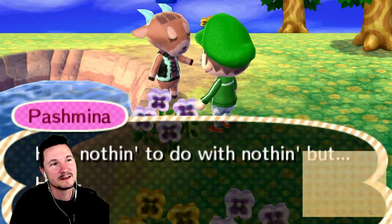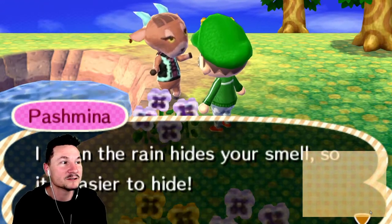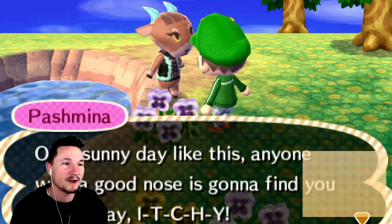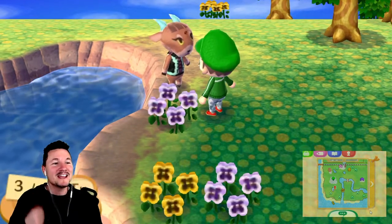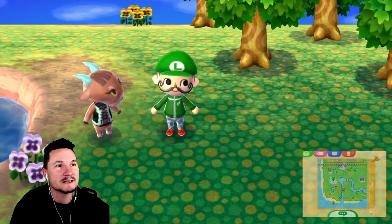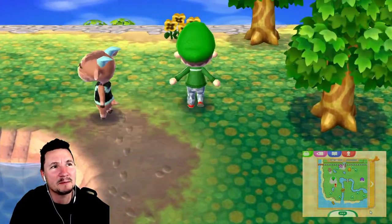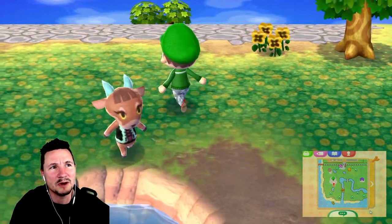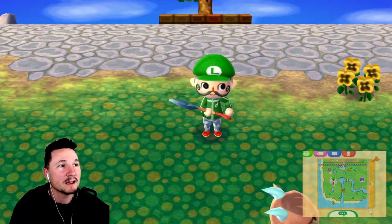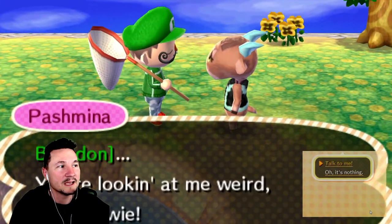Is she gonna give me a to-do with nothing but hide and seek? Hide and seek! I mean, the rain hides your smell, so it's easier to hide. On a sunny day like this, anyone with a good nose is gonna find you right away. I wanna play hide and seek! That would be fun to play hide and seek. What's going on? What's that little thing happening? The little sound and the little jumping. What is that, a bug? I don't know what that is. She has a flea on her. Can I get it? How do I get it?